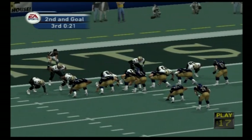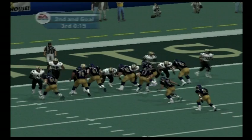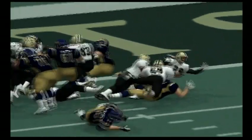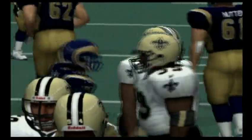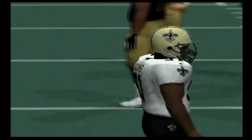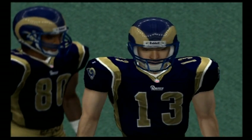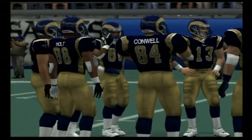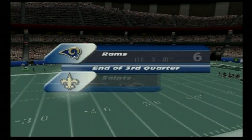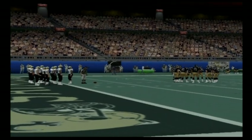Second and goal. The tight end in motion. Blitz is on. Ball tucks it away. So we've reached the end of the third quarter with the New Orleans Saints ahead of the St. Louis Rams, 13-6. And we'll start the fourth quarter.